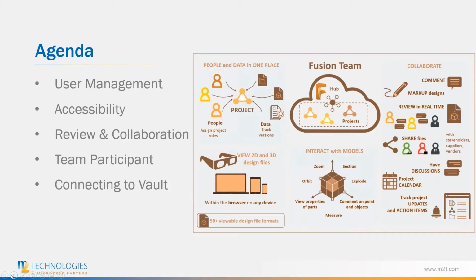Thank you, everyone. Hi, I'm Tristan, and I'm an applications engineer at M2. Today I'm going to show you a few of the tools you can use to maximize collaboration while working with Fusion 360, especially while working from home. So we're going to start with user management. We're going to cover some tools for accessibility, a bit of the process for review and collaboration, the team participant subscription, and then finally connecting Fusion 360 to the Vault.